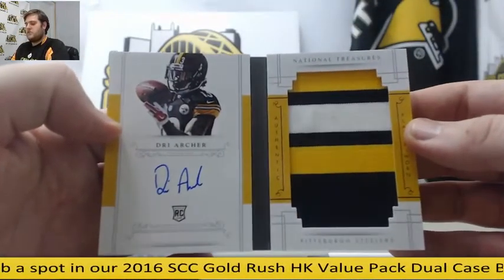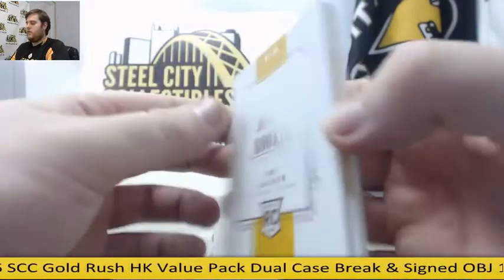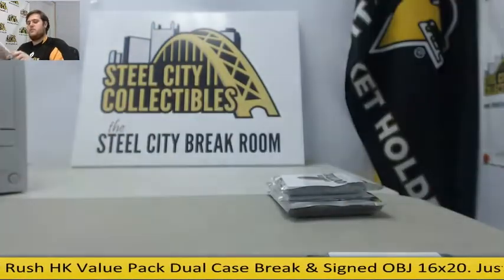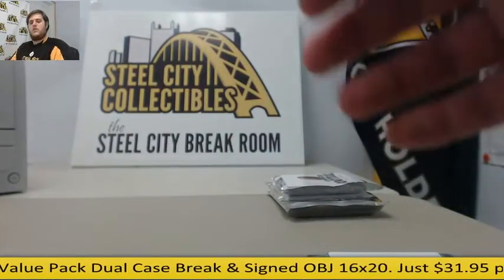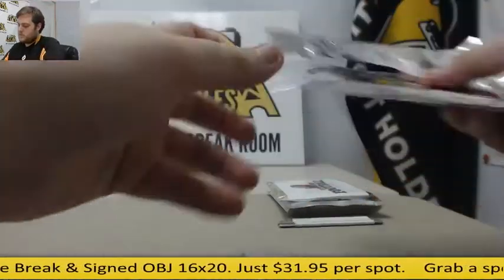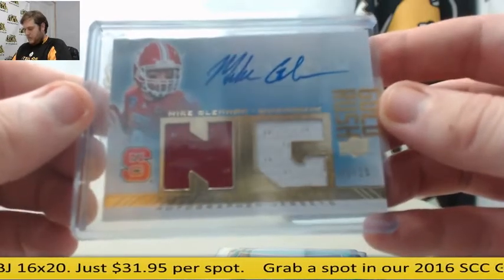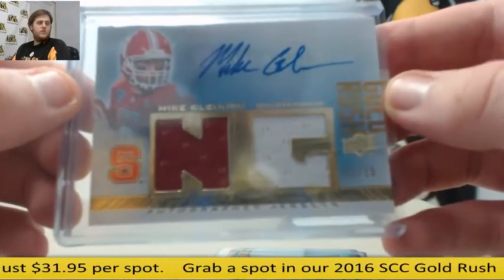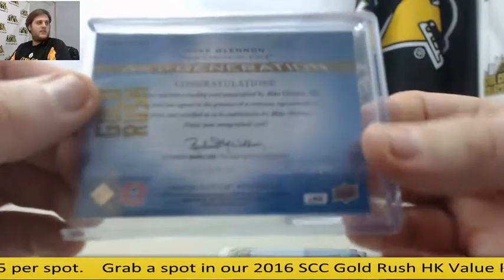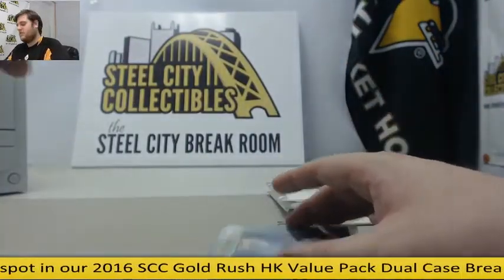$92 to $99, rookie patch auto, Dri Archer for the Steelers. NT football, $92 to $99, Dri Archer. For Tampa Bay, Mike Glennon, 11 of 15, dual jersey auto. What stops the Patriots from trading for Mike Glennon? That's what I was thinking all week. I guess I only need people for like two games, but still.